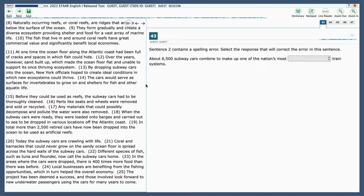Coral and barnacles that could never grow on the sandy ocean floor is spread across the walls of the subway cars. Different species of fish, such as tuna and flounder, now call the subway cars home. In the areas where the cars were dropped, more than 4 times more food than there was before. Local businesses are benefiting from the fishing opportunities, which in turn helped the overall economy. The project has been deemed a success, and those involved look forward to new underwater passengers using the cars for many years to come.